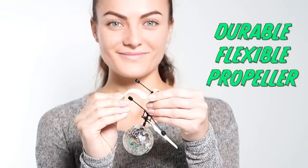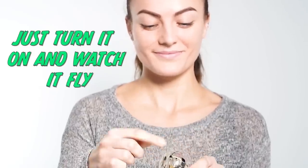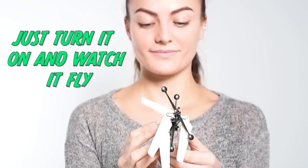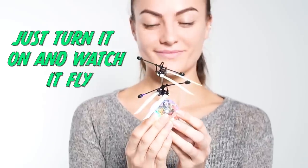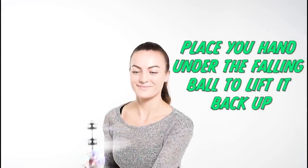This flying ball is a new and extremely amusing toy. The game is fairly simple. The ball will get close to you and then fly away immediately when it approaches your hand. Or you can use it as a regular drone with a remote control. The infrared sensors allow you to avoid different objects around and underneath.